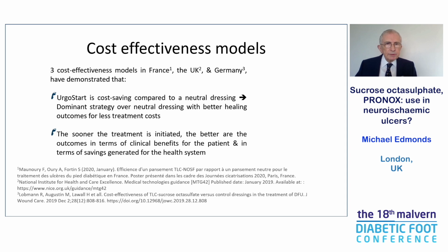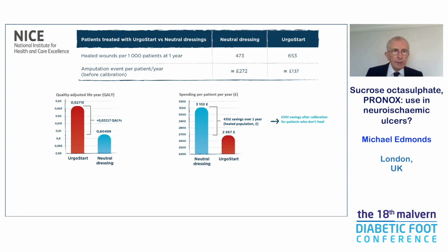There have been 3 cost-effective models carried out, one in France, the UK, and Germany. They have demonstrated that Ergostart is cost-saving compared to a neutral dressing. It is the dominant strategy over a neutral dressing in these models, with better healing outcomes for less treatment costs. And the sooner the treatment is initiated, the better are the outcomes in terms of clinical benefits for the patient and in terms of savings generated for the health system.